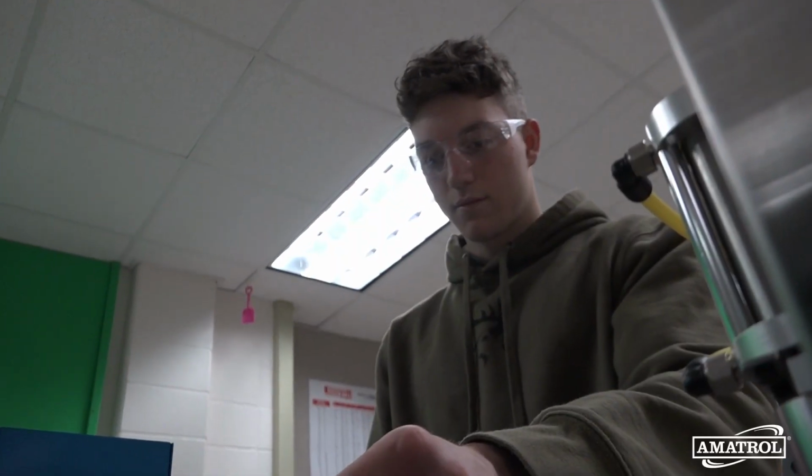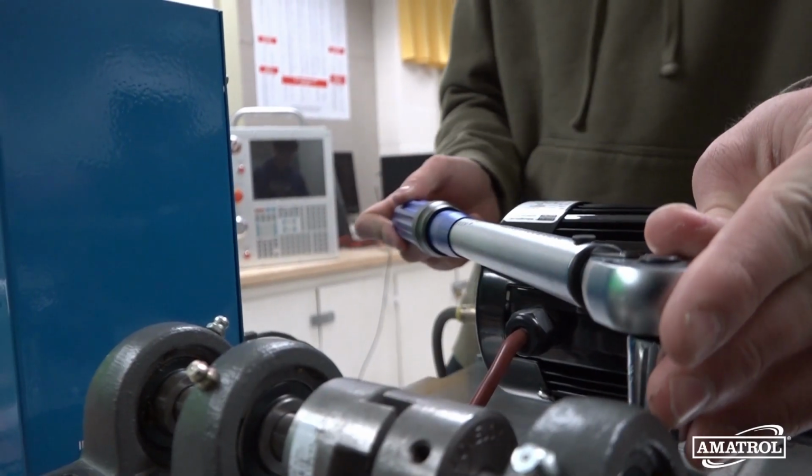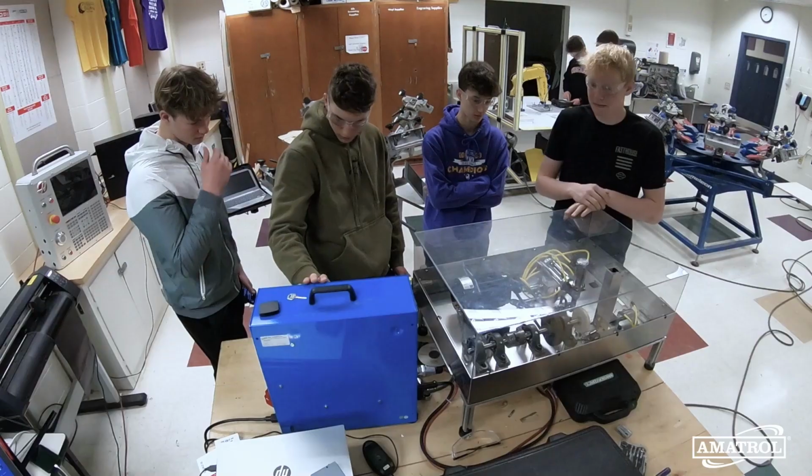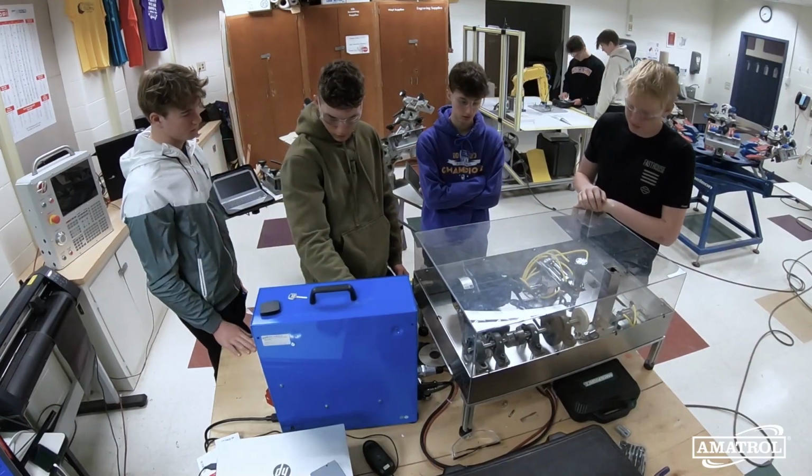We've got a pneumatics trainer in there so you can understand pneumatic power, and a hydraulics trainer for hydraulic power. I like using the Skill Boss because it teaches you a lot about pneumatics and how to run a motor and how it can all work together.